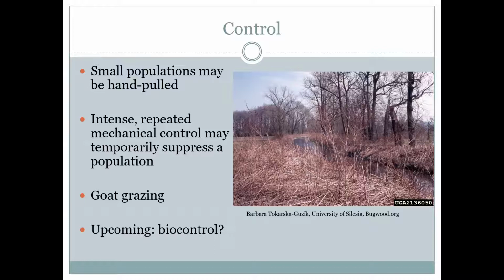Goats can digest Japanese knotweed enough that the knotweed remains will not take root and create new plants. So that's a great thing about using goats as control. Another thing is they're fairly passive in that you don't have to do the work beyond getting the goats on the property.